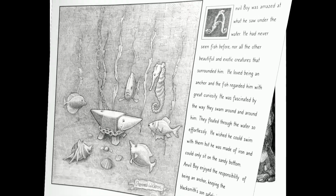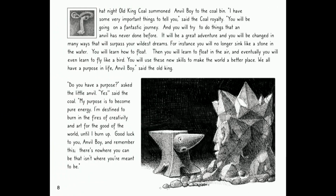That night, old King Coal summoned Anvil Boy to the coal bin. "I have some very important things to tell you," said the coal royalty. "You'll be going on a fantastic journey, and you will try to do things that an anvil has never done before. It would be a great adventure, and you will be changed in many ways that will surpass your wildest dreams. For instance, you will no longer sink like a stone in the water. You will learn how to float. Then you will learn how to float in the air, and eventually you will even fly like a bird.